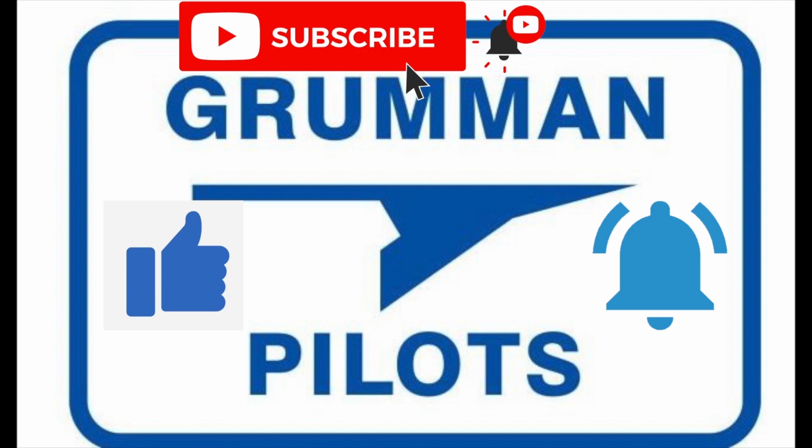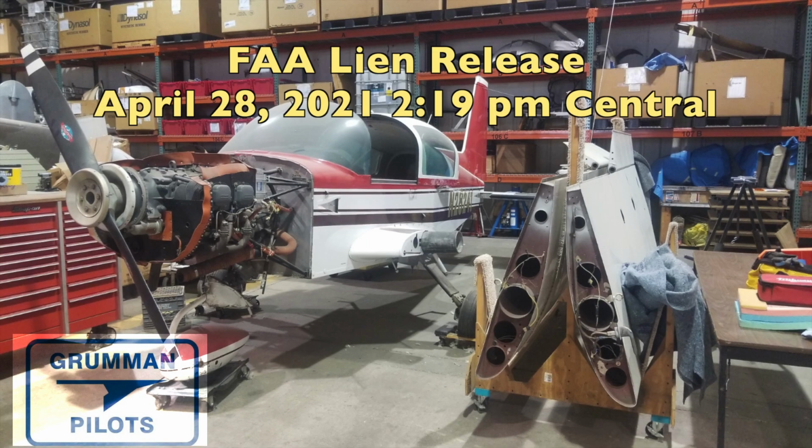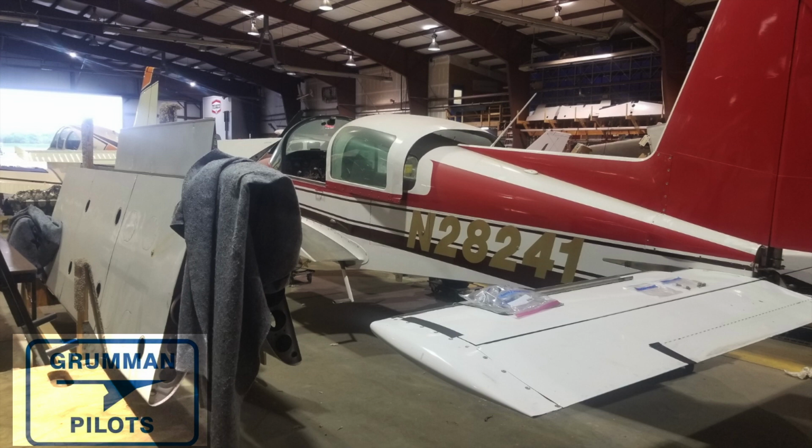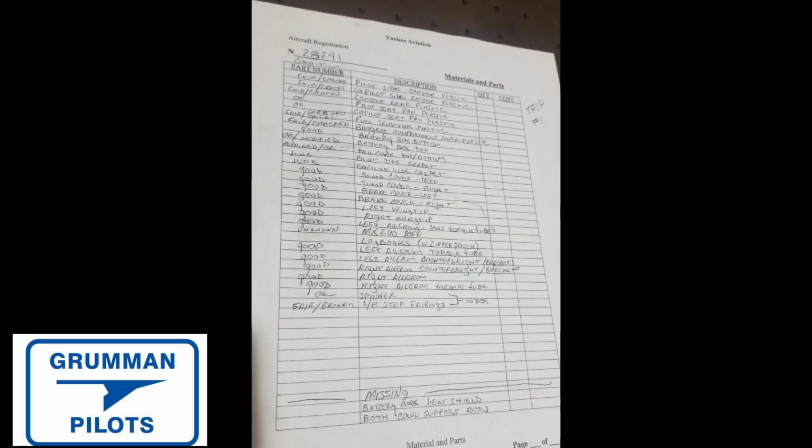So the first item of news that we have in terms of the airplane is that the FAA Release. It was April 28th at 2:19 Central Time in the afternoon. Now we've begun the process of moving the pieces of the airplane from where they're stored now, bringing them down to our hangar. And as we've been doing that on each trip, Matt has been making a good inventory of the pieces that we have and their condition, so we make sure we don't lose anything in the move.